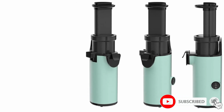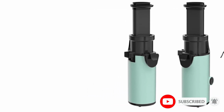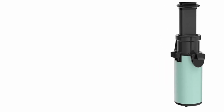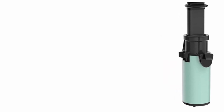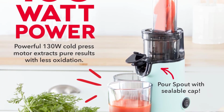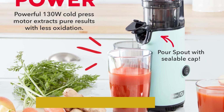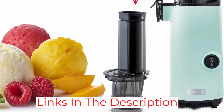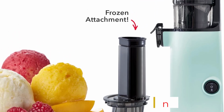Don't sleep on the Dash Deluxe's power, however. It did a great job in 3 of our 4 tests, especially on fibrous ginger, an ingredient even the highest-priced machine struggled with. Its carrot and apple juices came out flavorful and smooth, albeit with some pulp left behind. It also comes with a frozen dessert attachment, a nice bonus that few low-cost juicers include.